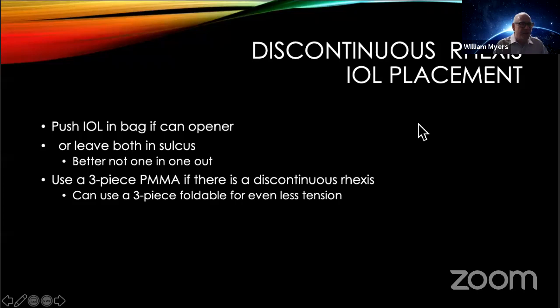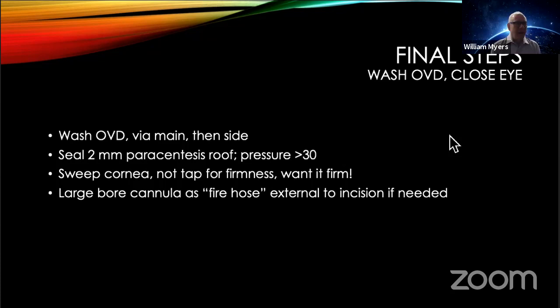The final step is to wash the OVD out of the eye through the main incision by pressing down on the posterior lip and irrigating. Then go to the side port to remove the last part and to get the incision to seal. You have to seal your paracentesis. It's key to seal it in the mid part of the paracentesis and not in the corners to avoid fish mouthing of the wound.